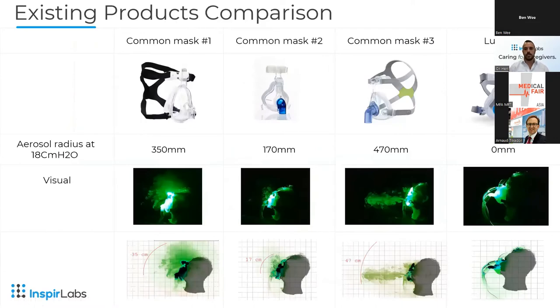Okay, so in this slide, you can see we did it in another way. We visualized it in a dark room with a pointed laser. It's according to a well-known Japanese trial. Again, we took the common commercial masks and we pointed them with a laser and we tried to visualize again the aerosolization, because we can't see it in our regular life and the healthcare givers can't see it in their regular lives.